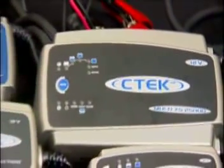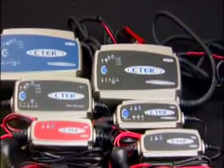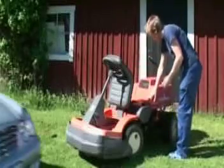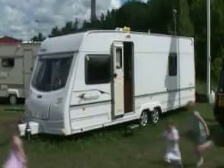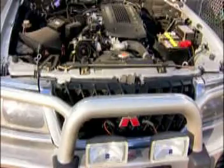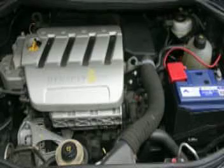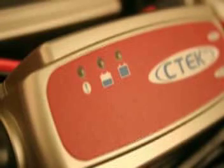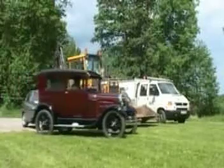Ctek has a battery charger to suit your needs, whether you're at home, on the road, off the road, on the water, or in the workshop. Best of all, you can use the same Ctek battery charger for your ride-on lawnmower, motorbike, car, boat and caravan. Deciding which Ctek charger is right for you depends on the size of your battery, so contact your battery manufacturer for advice. The Ctek XC800 is a 6 volt, four-step charger for 6-volt batteries only, like those in classic motorbikes and cars.